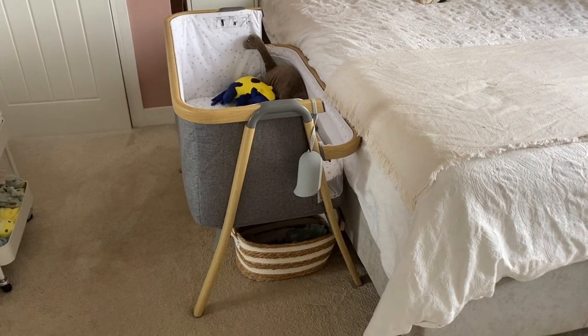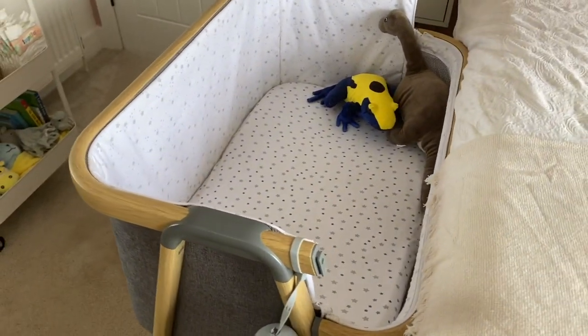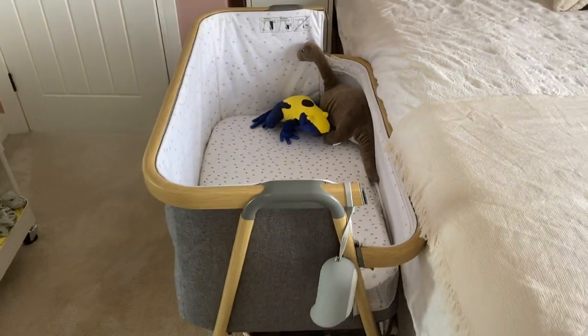Okay, so we'll start off with the crib. This crib here is a Baby Elegance Night-Night crib. I absolutely love this crib. Obviously, the aesthetic is very on par with the rest of the room.